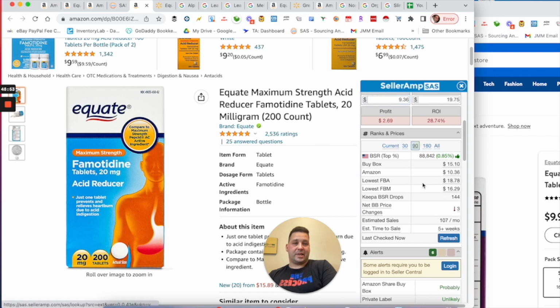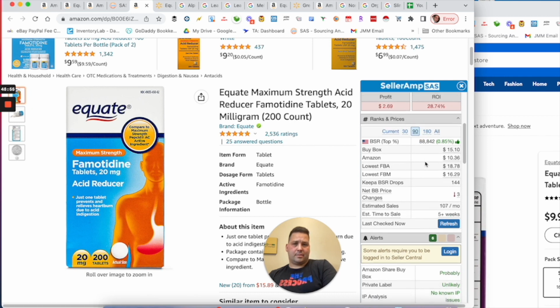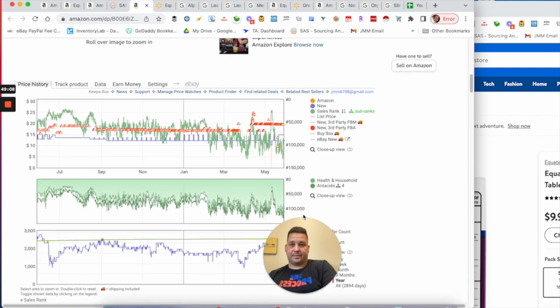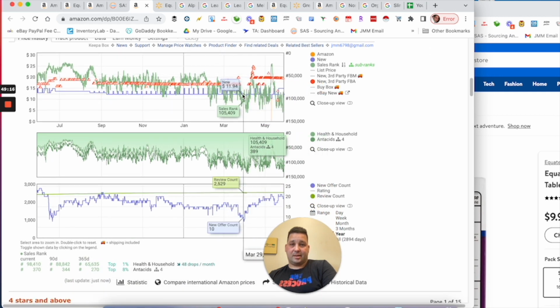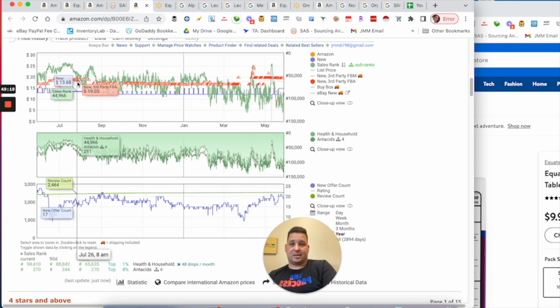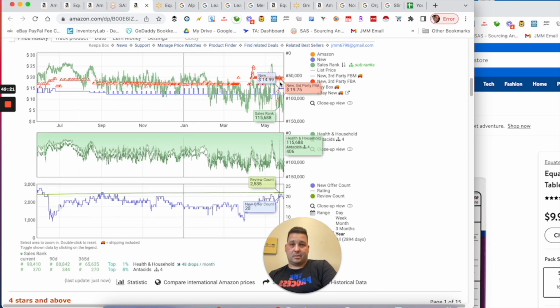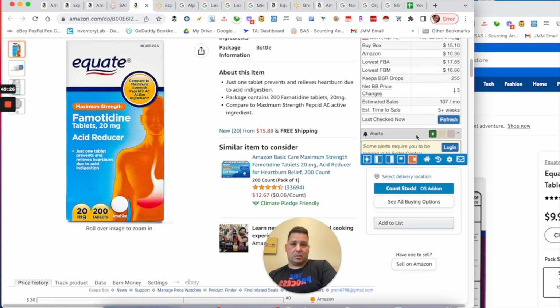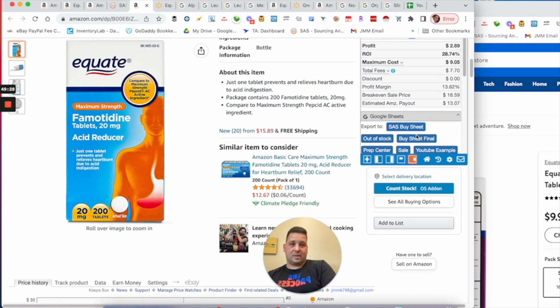It looks like it's on a price hike. It's like Amazon over $10 at a point. The 90-day is 15.10. 180 is about the same. It definitely is price spiking though at 19 for some odd reason. 16. Let's see.